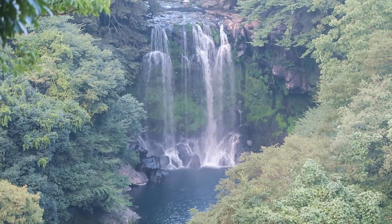And you can actually see the waterfalls right behind me. This is the observation point now, and you get a really cool, fantastic view of the waterfall.